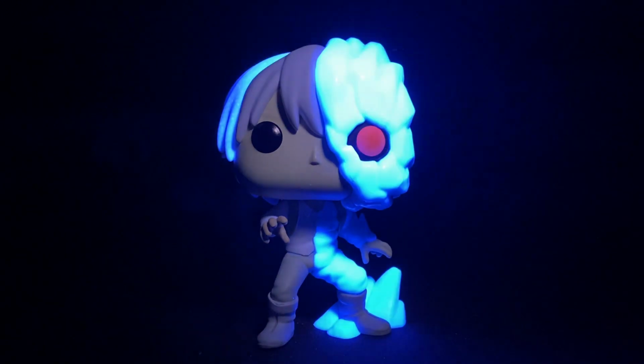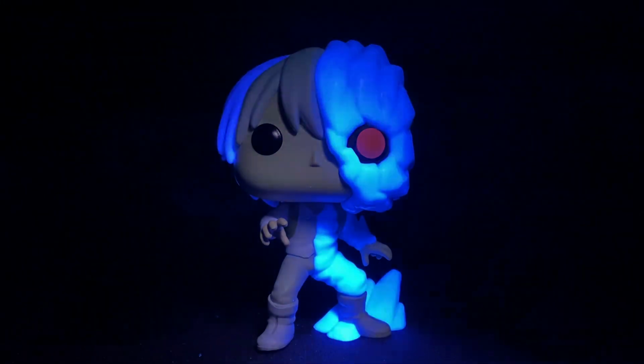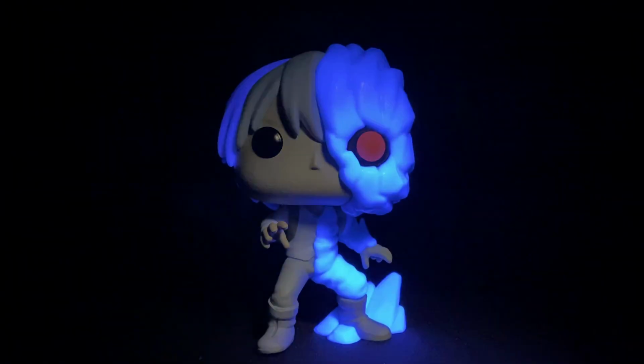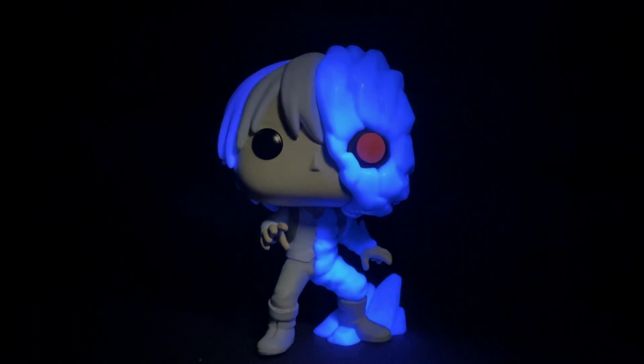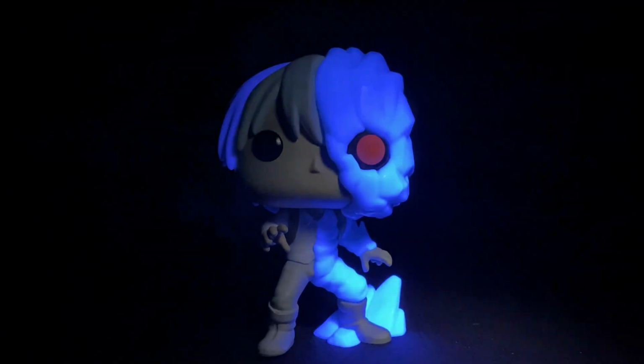All right, here we go, guys. Like I said, I think it is just the eye that glows. There's certainly no texture on anything else. Here we go. Boom. Whoa. You know what? I am pleasantly surprised. I did not expect the ice to glow. As I said, the texture that you always see on these Funko Pops for the glow stuff, it was only the red eye that had the texture. There was nothing on the ice, so I wasn't expecting that.